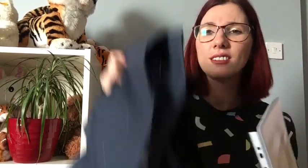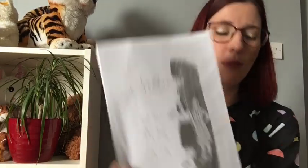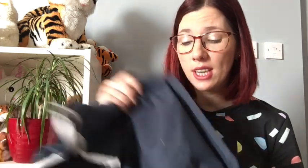So I might use that to make the Selkie skirt. But if anyone's got any ideas, let me know down below, because it's beautiful fabric. And there's a hashtag I think started a while ago, I'm probably saying the hashtag wrong, but it's something along the lines of use those beautiful fabrics or those special fabrics that you've been saving. And this is definitely a special fabric that I've been saving, but I just have no idea what to make with it. So let me know if you've got any ideas for that one.